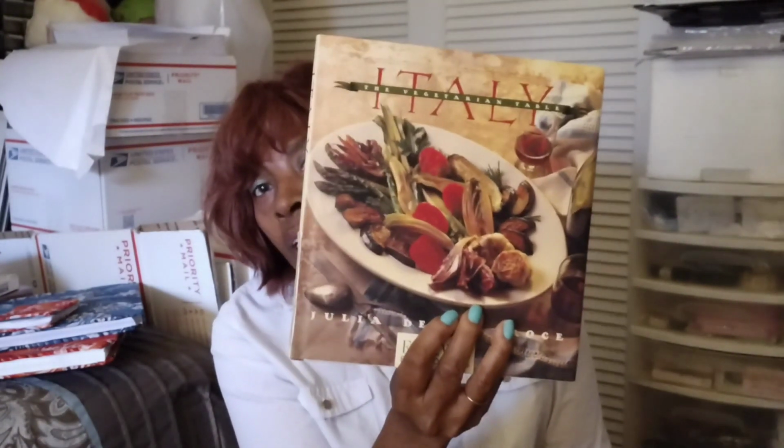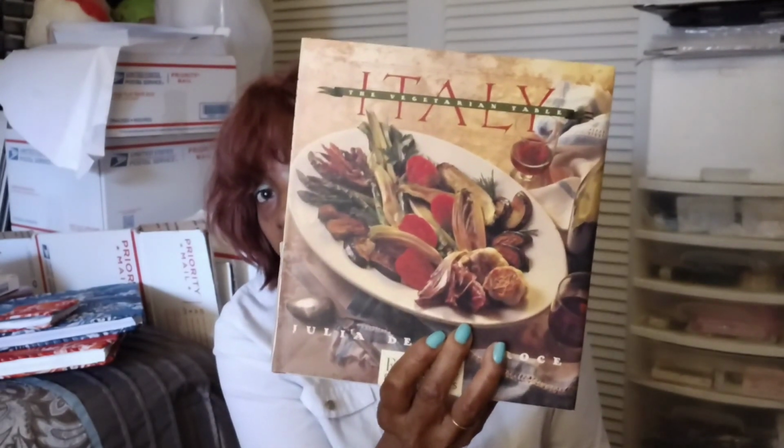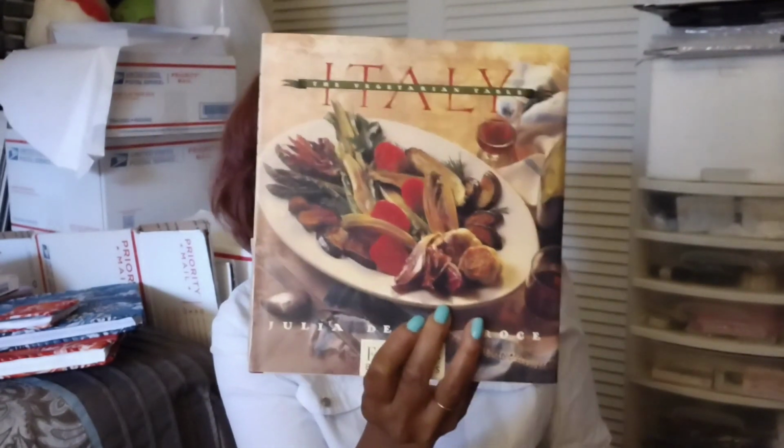I would eat that, and I'm not even a vegetarian, but that just looks delicious. That looks absolutely delicious. And it also talks about the food and wine and things like that. And it has some great recipes in here. I think this book actually shows the recipes instead of the talking. I mean the reading, because the book doesn't talk. But look at that. Isn't that delicious looking?